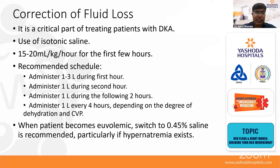Again, this needs to be checked against the degree of dehydration and CVP. Apart from CVP, one way of doing it is to keep monitoring IVC status with point of care ultrasound. Once the patient becomes euvolemic instead of hypovolemic, we switch from 0.9% saline, that is isotonic saline, to 0.45% saline. It is recommended, especially if you're thinking there's a possibility of hypernatremia.